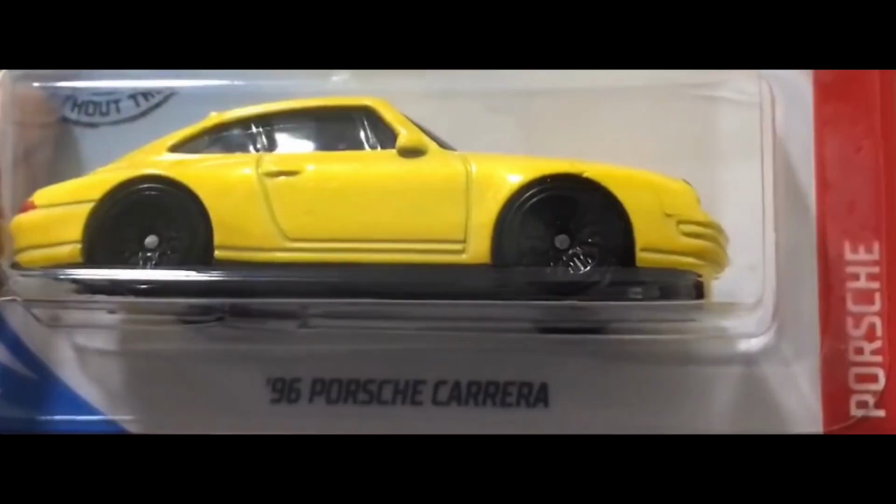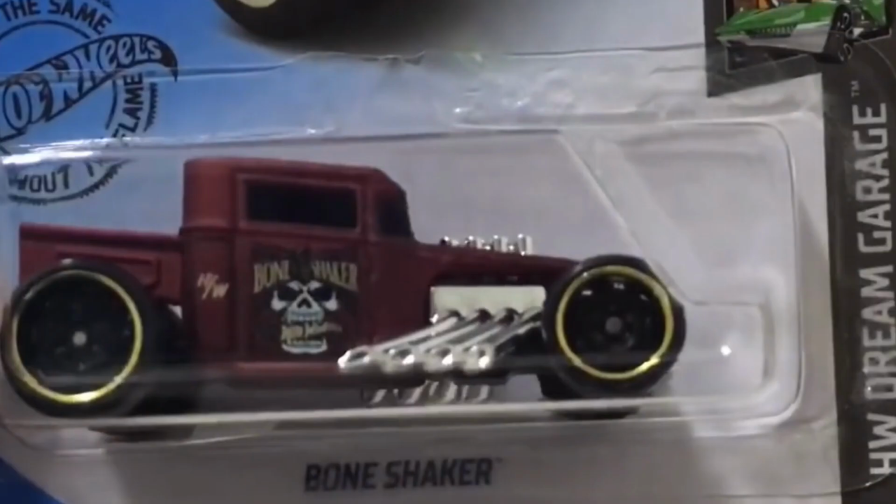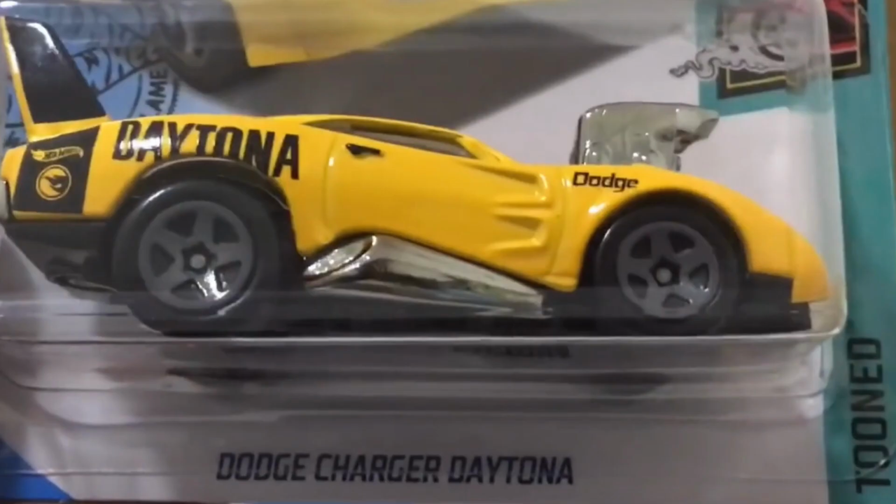We'll also have a recolor on that 96 Porsche Carrera in the Porsche series into that yellow. Look at it, really, really nice. I like the black, but this yellow is a standout. We'll have a green Chill Mill in the Fast Foodie series, but another really popular one of this case is going to be the Bone Shaker in the Hot Wheels Dream Garage series. That sort of matte maroon color looks pretty cool on the Bone Shaker.